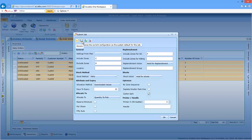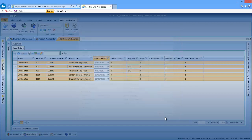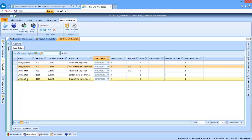I can even save the settings on this form as a plan and recall the plan at a later date. In this case, I'll clear the form that I'm using and allocate all of the previously selected orders.